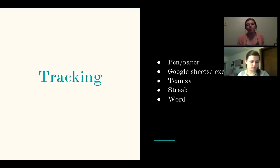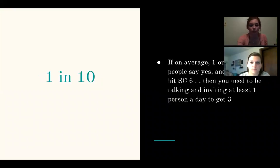So things like pen and paper, Google Sheets is what I use now, or Excel. I prefer Google Sheets because you can get the app on your phone and it saves automatically, versus Excel can get deleted off your hard drive or whatever it may be. Teamsy is a paid one that you can use if you just don't know where to start. Streak is another one I haven't dabbled into, or if you just want good old Microsoft Word, that's fine too. Pick something, try it out for a little while. If it doesn't work, maybe try something else, but definitely pick something and just go with it.